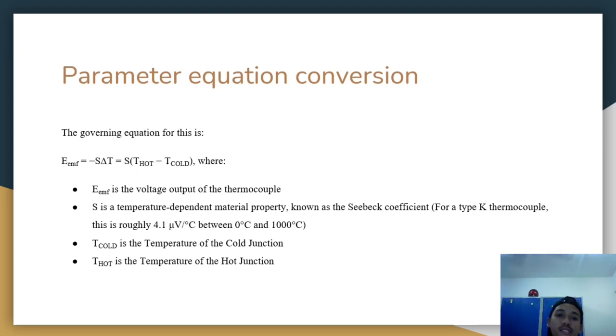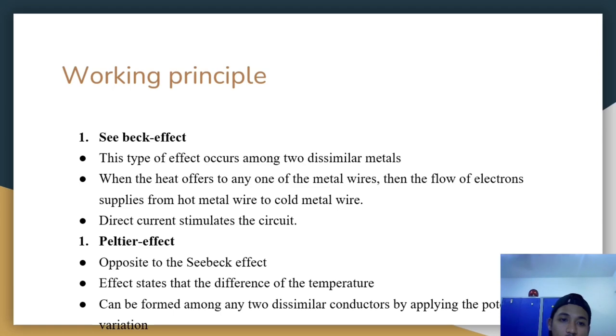So this is the parameter equation conversion for thermocouple. EMF is the voltage output of the thermocouple, while S is the temperature dependent material property. T cold is the temperature of the cold junction, and T hot is the temperature of the hot junction. So this is the working principle for the thermocouple.